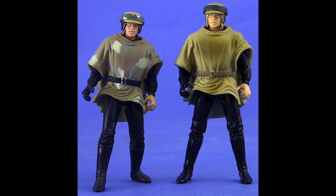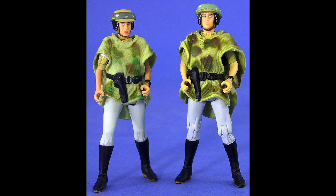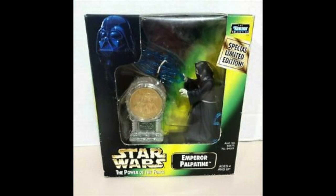Thanks to Rebel Scum for the great images. Always check out their photo archive. It's the best. Same thing with Leia. So her original figure that was in the box with the speeder bike had bending knees on a simple T-joint, and the new version did not. And much like Luke, a little tighter, smaller, better paint apps, more paint apps on the cloak for both of them.